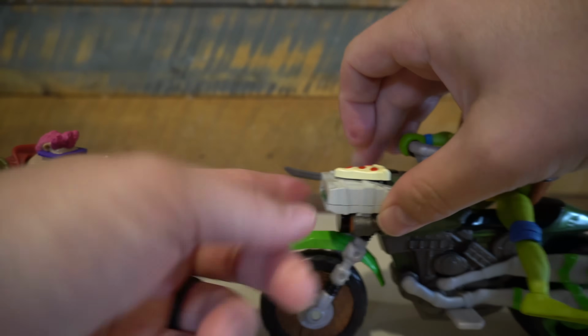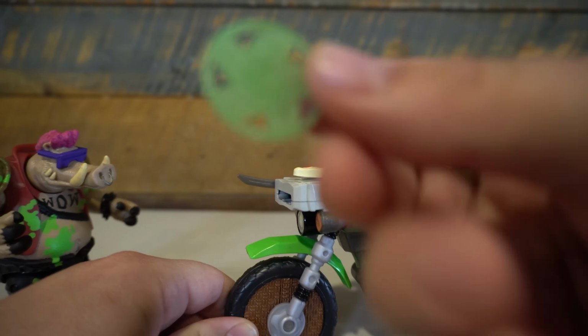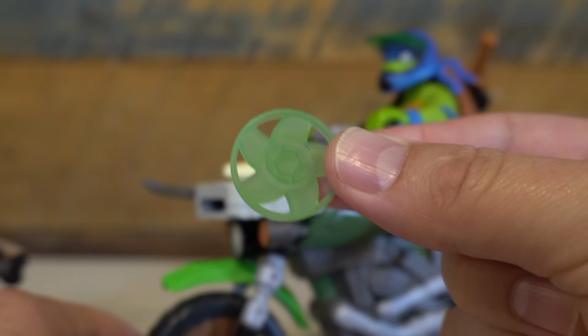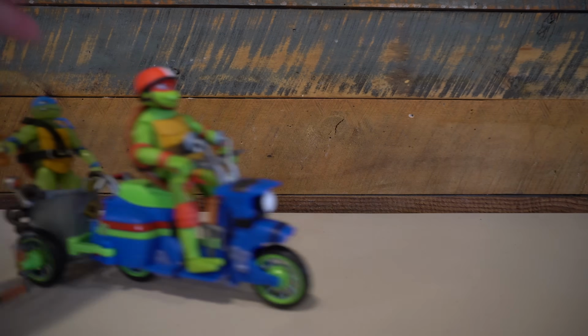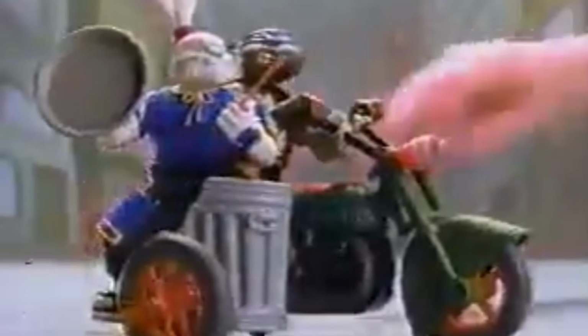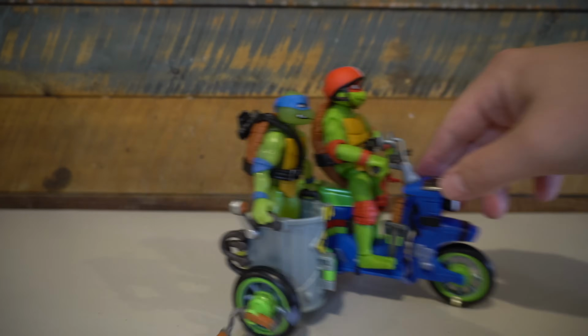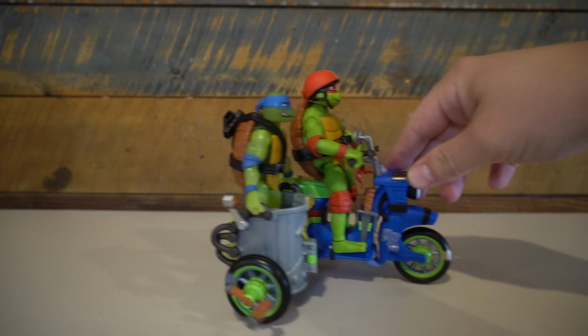The Ninja Star firing action is fun as well, but I will say my kids, and probably many others, will lose the little green stars fairly quickly. The Battle Cycle is my favorite, a motorcycle slash scooter that harkens back to the original Turtle Cycle. I like that the trash can sidecar can attach to the back or the side, and I love how a little nunchuck attachment connects to the side wheel, giving you some wheel weaponry like the original.